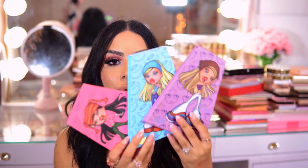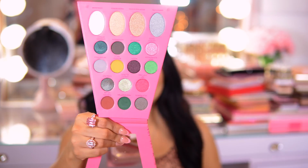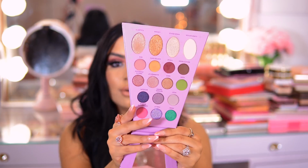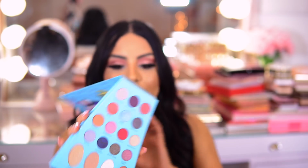This is so good. We have my Bratz palettes, and although I don't reach for these that often, they are just nostalgic to me. I'm a big Bratz doll girl growing up, so I'm definitely keeping these for collection purposes. This is the Jade palette. We have the Yasmin palette, and I'm so sad I wasn't able to get the Sasha palette because it's sold out and they never restocked it, or at least I never caught it when it was restocked if they did. Then we have the KKW palette. Out of all of them, I think this is my least favorite because I don't use blues that much, but it is still so pretty.